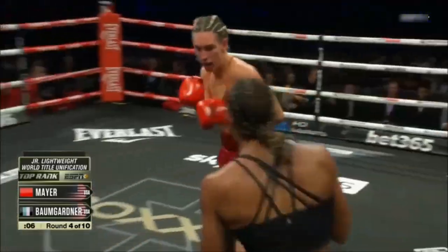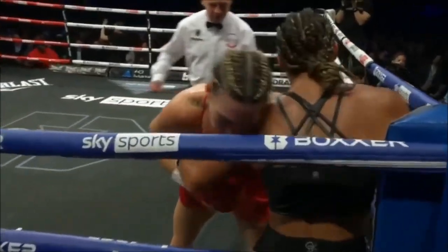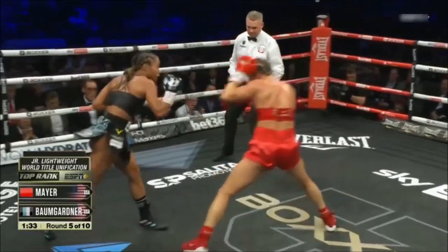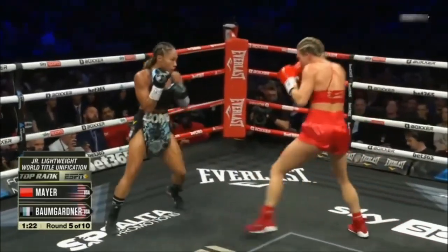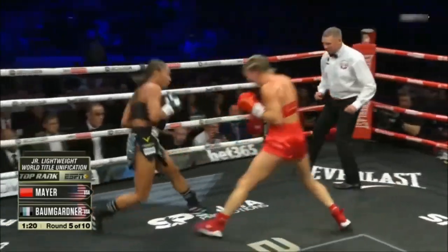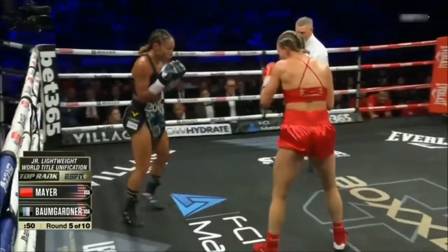Ooh. Mikaela now working well off that jab, landing a big right hand that backs up Alycia. What we saw in that last round for Mayer was her pedigree. Ahead of the fight, Mayer's creeping back in. Now Baumgardner has to show that she can make another adjustment, by getting her head off the line and making that right hand miss.